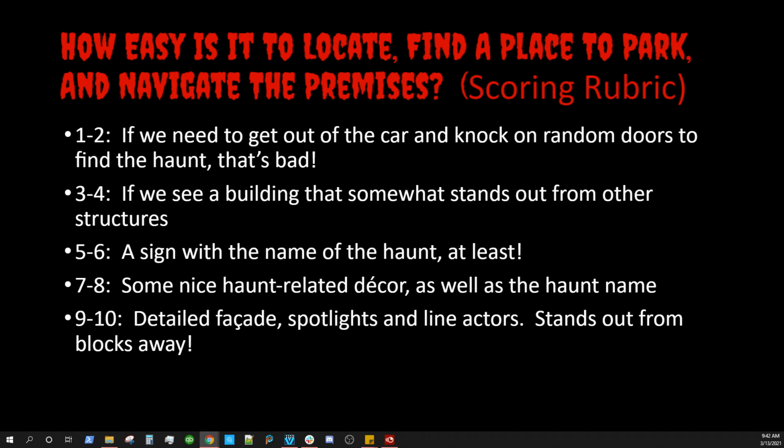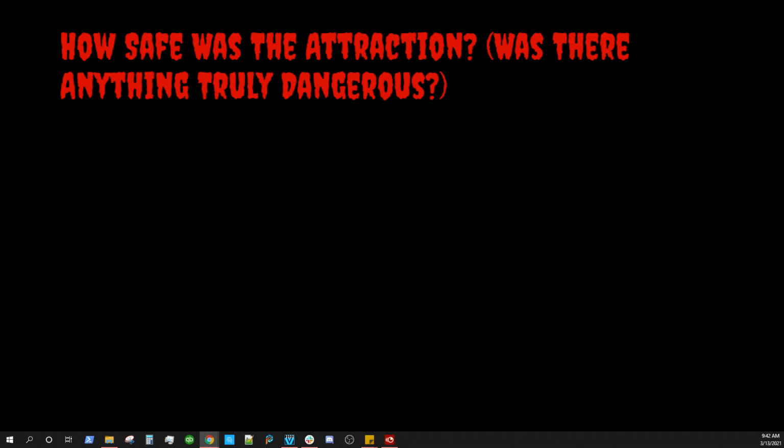Scoring 5 to 6. If we could see a sign with the name of the haunt instead of just hunting around, that's good. Scoring 7 to 8, some nice haunt-related decor, as well as the haunt's name. And scoring 9 to 10 would be like a detailed facade, spotlights, line actors, something that you see blocks away as you're heading towards it.